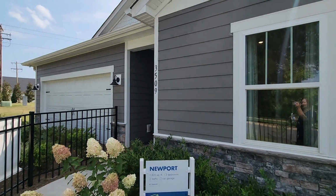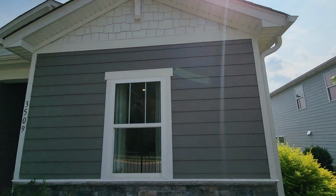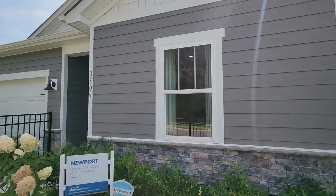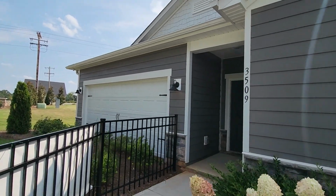I'm staring at the house right now. Let's take a look inside and see what this really looks like. So here is the exterior of the home. And for those of you wondering why I'm standing so close, there is a gate right behind me, so I'm sorry I can't get further out.